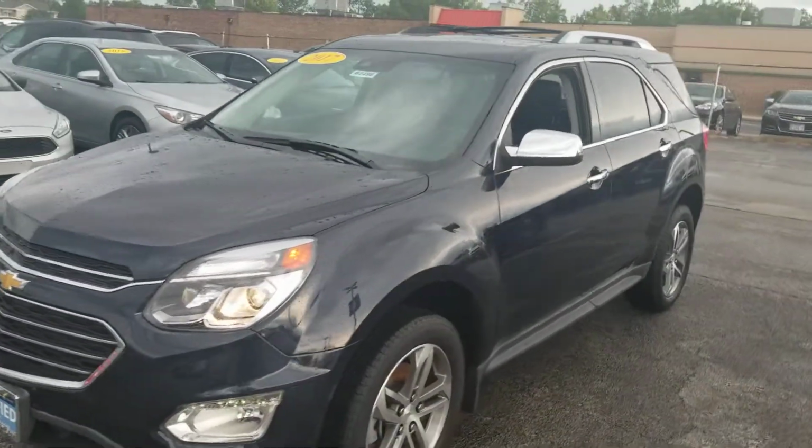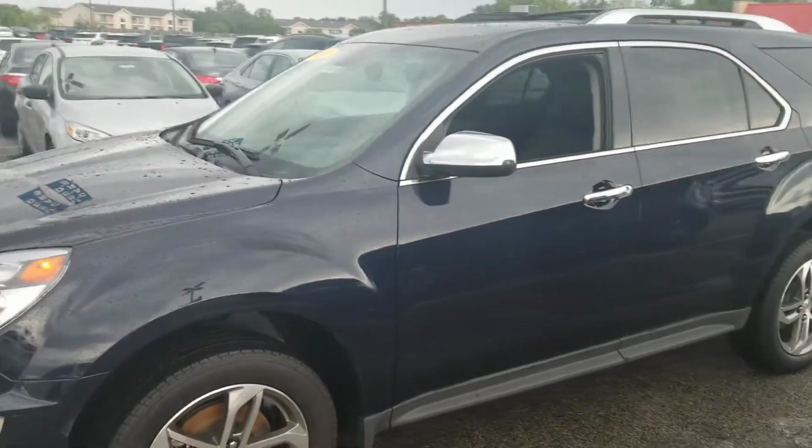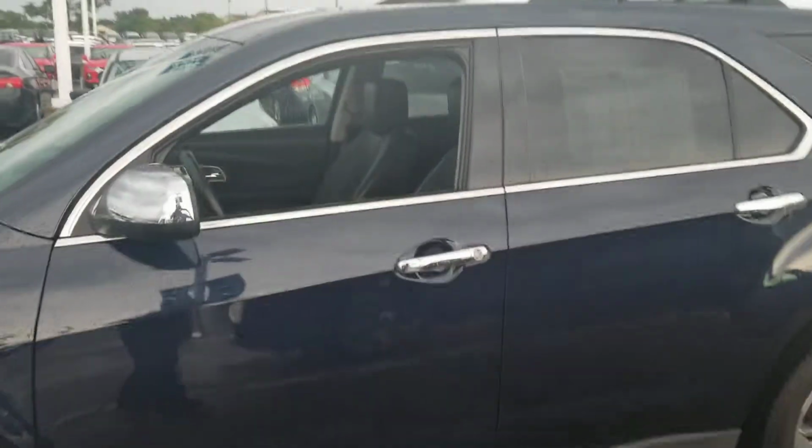My pick of the week, a 2017 Premier front-wheel drive Blue Velvet Equinox. Let me show you what we're working with on the interior. Leather interior all the way around. You are looking at a sunroof as well.